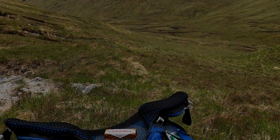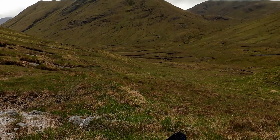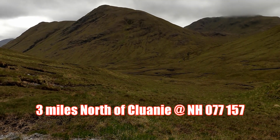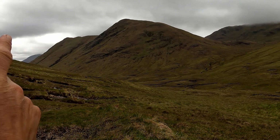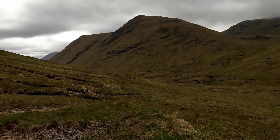Looks like we're going to get to drop down. Finally, according to the Harvey map, you kind of keep above the river and pick up a track. I think I've earned one of these regardless.